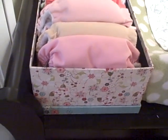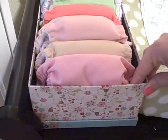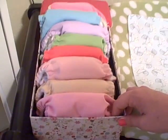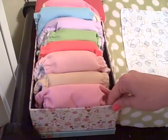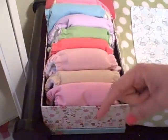We've got cloth diapers in photo boxes. I talked about how photo boxes are sturdy and, you know, affordable and a good little thing to use when you're looking for bins for a nursery in my cheap and easy nursery tips and tricks or whatever I called that one. I don't remember, but it's linked below too.